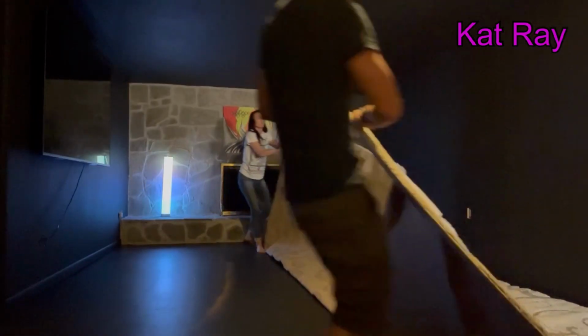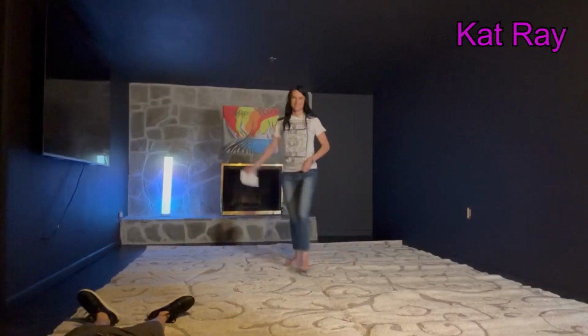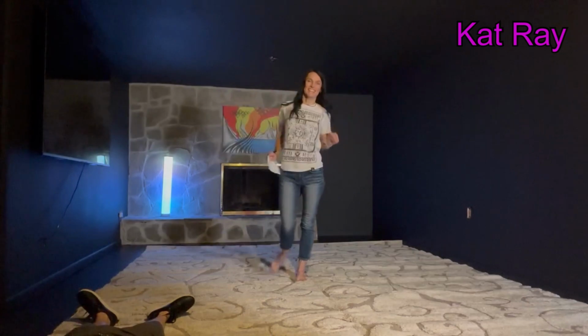The next big step to this project is setting up our rug. We definitely looked into the pricing of putting in carpet, but the rug is, in my opinion, a lot more beautiful and much cheaper than putting in carpet.